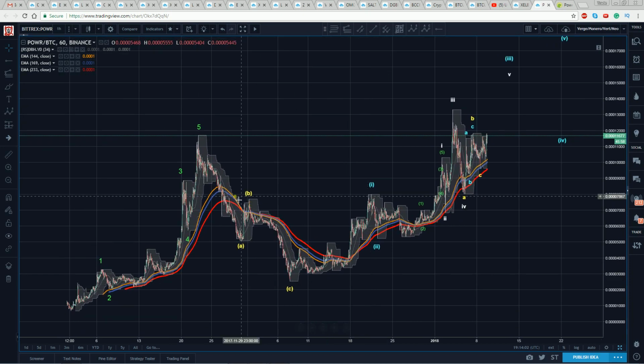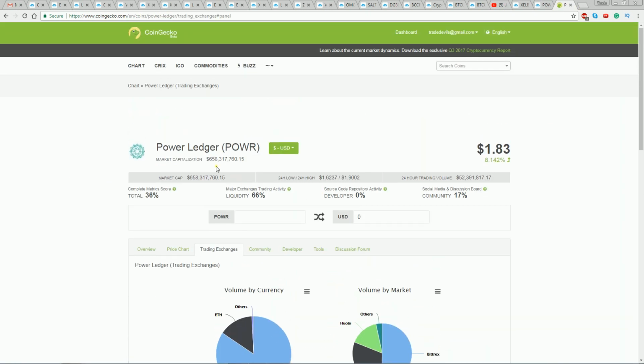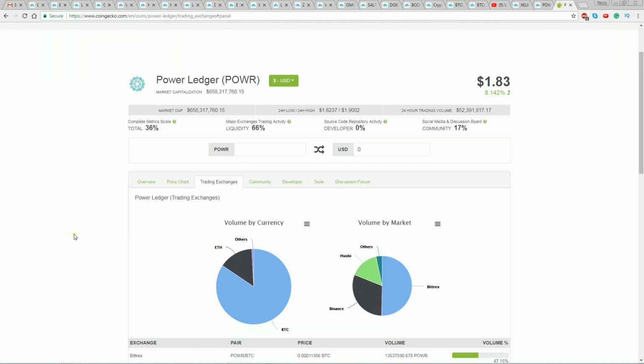But I'm going to run it here on Binance, and we'll come over here, we'll check it. You can see here, this is relatively new, market cap 658 million, score here of only 36, and there's yet to be a lot of activity amongst the development community, which is a bit of a red flag, but it doesn't mean it's not tradable. It's just something to pay attention to if you're thinking about it as a long-term hold.